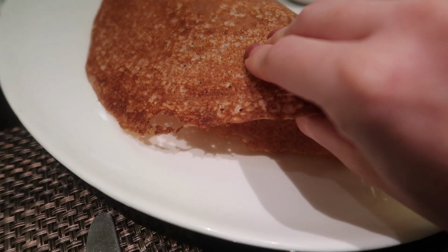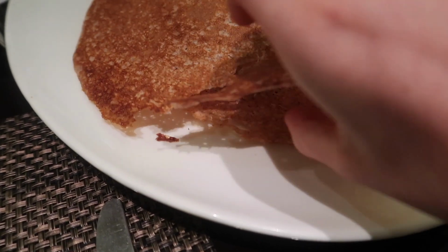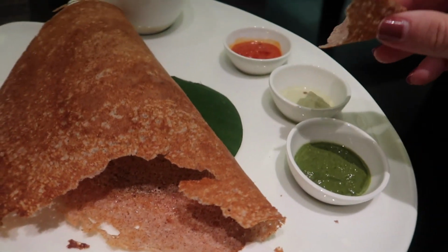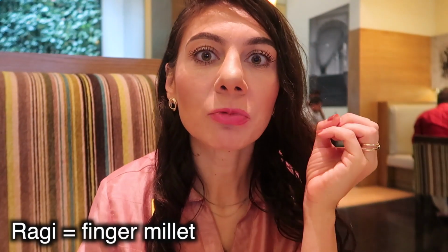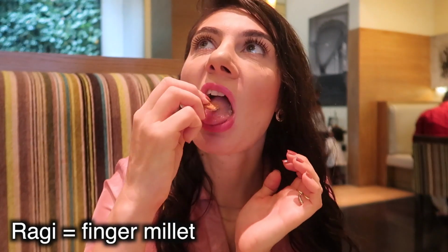Ooh, you're probably gonna hear a big crunch. Yes, that is mega crunchy. Let's try it with the coconut chutney. Yum. Mm. Love it. It's super crunchy. So if you like your dosa more on the softer side, you will have to tell them that. Ragi adds so much flavor to dosa. I absolutely love it.